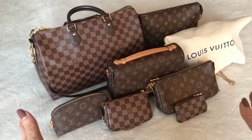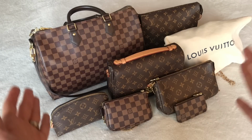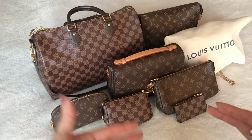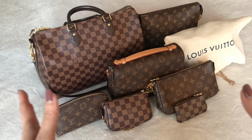I am absolutely perplexed at the moment and trying to make sense of what's happening at Louis Vuitton. So yesterday I went on to the Louis Vuitton website here in the States. I was looking to see if there was an item available for a friend of mine who was looking because her mom was looking, and I saw that it was available online. It was the Speedy, and I thought, it's never available online.